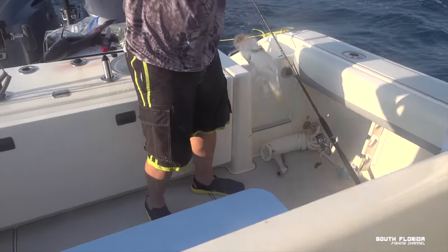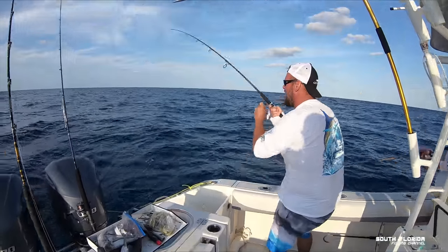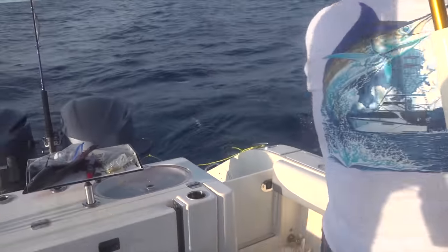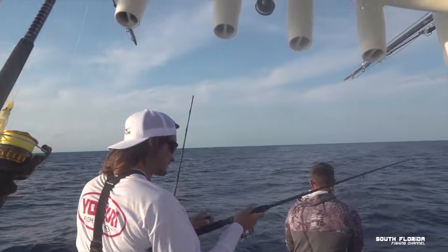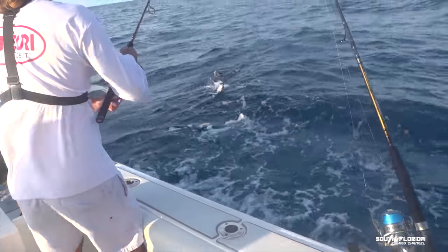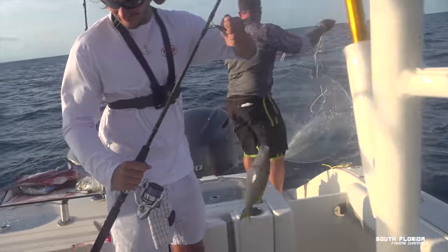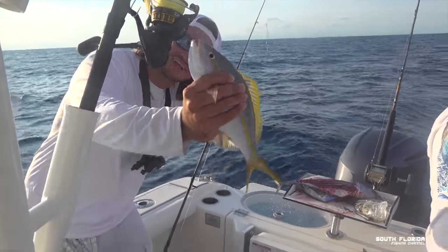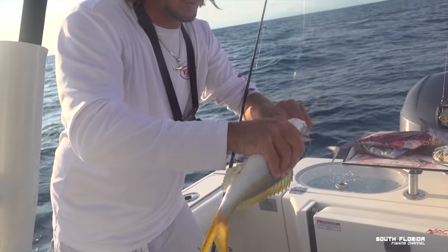Woo! Hell yeah, Kev! There you go. Dude, that's got to be the biggest one of the day. Fish on. There it is. Big boy yellow too. Ooh, he is definitely on. Come on. Yellowtail. Yo, he fatty. On the freeliner rigs. Juicy guys. Juicy little ones here.